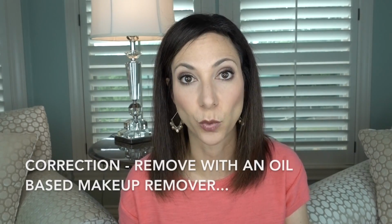eyeshadow sticks. Another line that is not super well known at Ulta is Mally. And these eyeshadow sticks are awesome. I actually swatched them on my hand earlier and I've washed my hands. I've been rubbing my hands. They absolutely have not come off. Once they set, they are completely waterproof. You'll have to take them off with an oil-based primer.